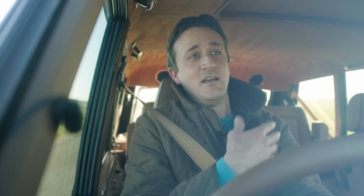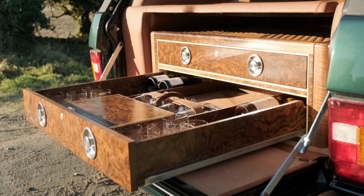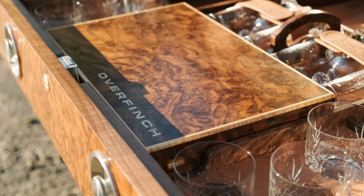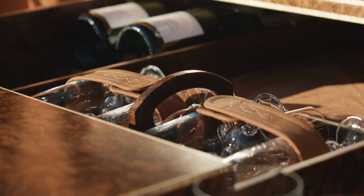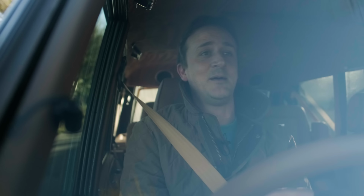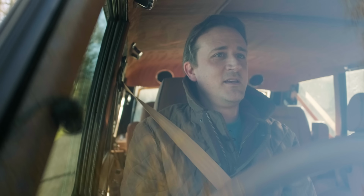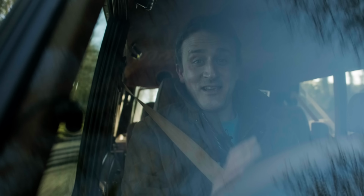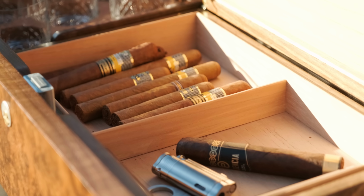which comes with, as its party piece, 20 grand's worth of gun cabinet in the back, beautifully created. It's two drawers. The top one is for your two Purdeys, and below that is a second drawer with your cut crystal glasses and champagne flutes. There's even two bottles of champagne and two bottles of Châteauneuf-du-Pape or something in the back here. So we may have a little dabble of that later on. We'll see what we can get away with. And it's even got a humidor stacked full of cigars.